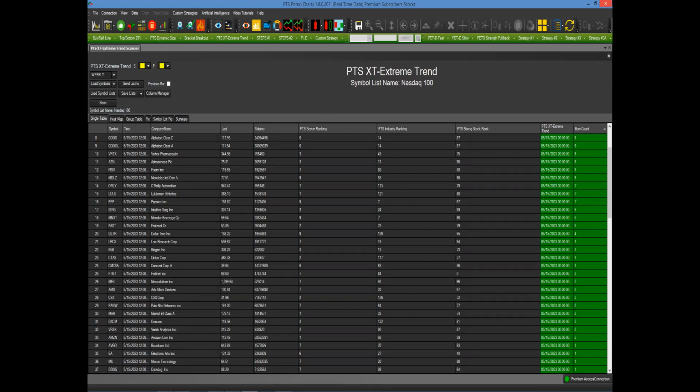Now, the column you see to the right tells you the bar count. So this is telling you how long you have been in an extreme up block, okay? Maybe 9 bars, maybe 7 bars, or 5, 3, 2, 1. So obviously, if you've been in there for a while, the odds are it's going to run out of steam, okay? You don't want to get in too late. You'd rather get in at the beginning.